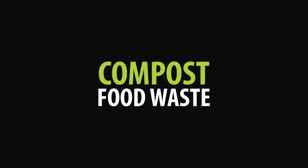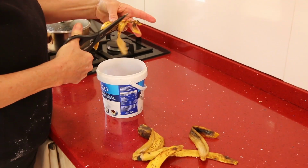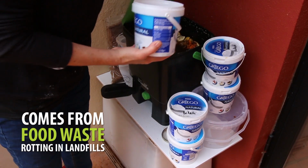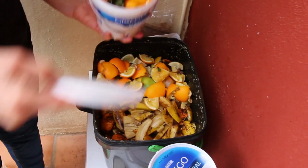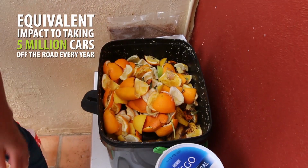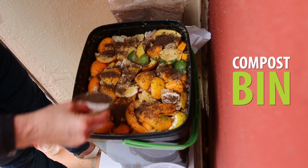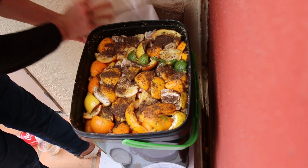2. Compost food waste. Throwing away food doesn't just waste money, it also increases your carbon footprint. About 18% of all US methane emissions, a powerful greenhouse gas, comes from food waste rotting in landfills. Composting is a much better option. If Americans composted all their food waste, it would have equivalent impact to taking 5 million cars off the road every year. Simply start by keeping a compost bin in your kitchen. Once you get in the habit of it, you'll wonder why you didn't start it earlier.